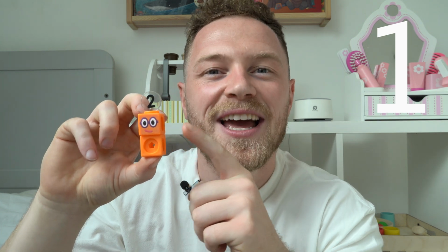The next number we have is 2. So we have 1, 2 blocks. And this is what the number 2 looks like. So we do it together. So how many blocks do we have? We have 1, 2. Well done. So the order we go, we have 1, and then we go 2. Well done.